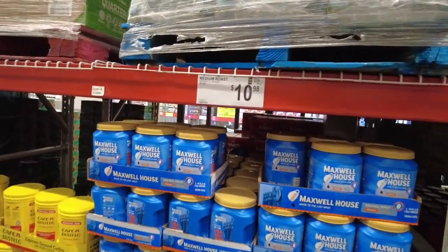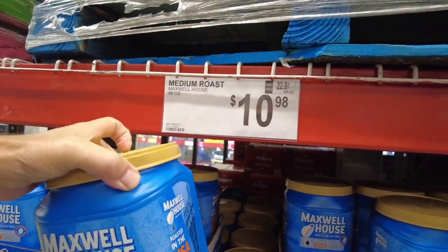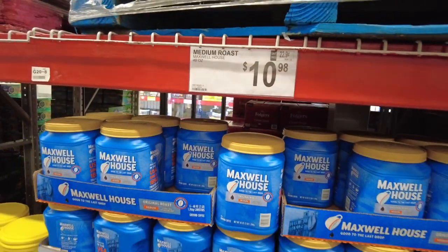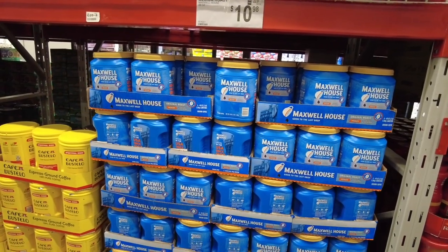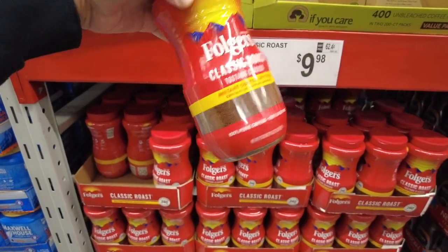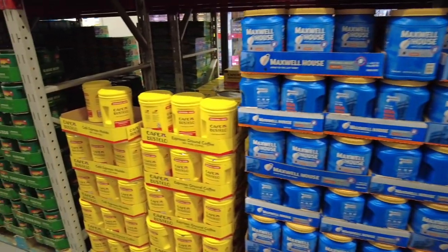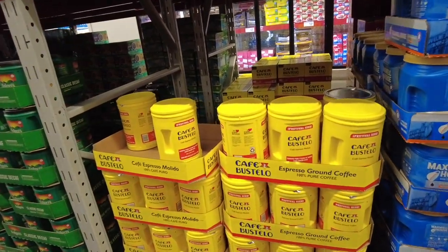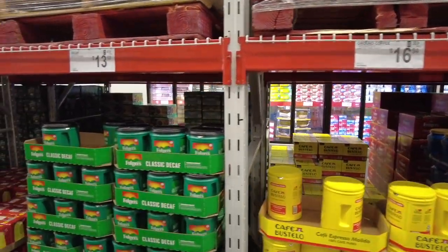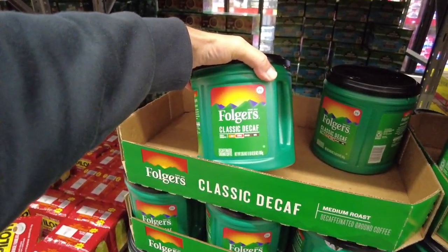And look at the coffee prices here. 48 ounces for $10.98 for this. Oh, it smells so good, this coffee. 3 pounds of coffee for $10.98 for the Maxwell House. And here's your Folgers right here. Classic roast. I don't know, oh, it's instant. That's why it's so expensive. I'm not an instant coffee kind of guy, but here's this Cafe Bustelo, I'm not sure if I pronounce anything right, $16.94. Here's your Folgers decaf. I mean, isn't that kind of like non-alcoholic beer? Why would you buy it?